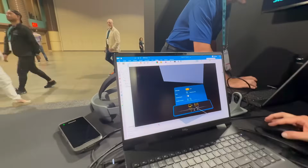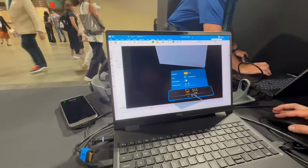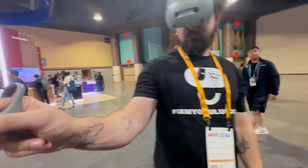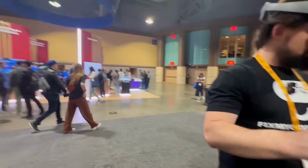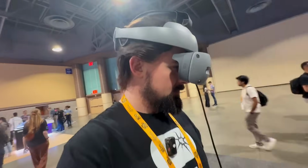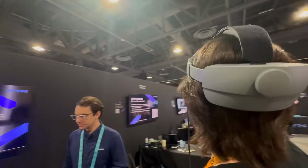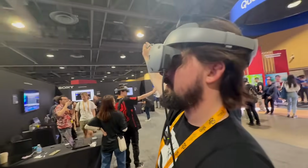The demo that I tried was focused on the XR capabilities of the headset. I used an AutoCAD program to manipulate 3D shapes and work in virtual space, and I've got to say, it kind of felt like being Tony Stark. The tracking was smooth and the visuals were very crisp, and the whole experience was clearly designed for professional applications.